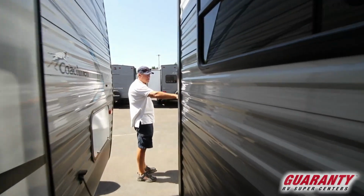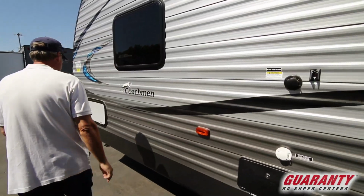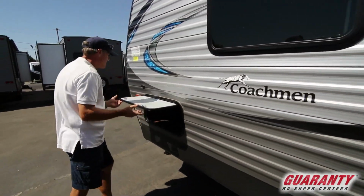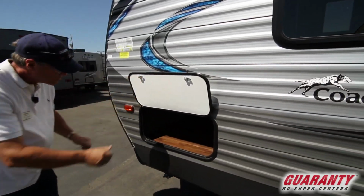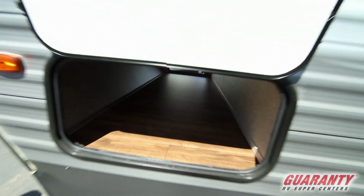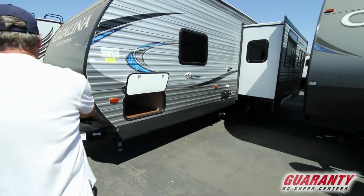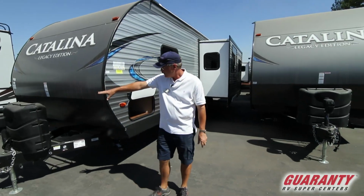You do have your outside shower and your city water connection and your black tank flush over on this side. And then we've got this area here, which will be your storage that runs through underneath there to the other side. And you also are going to have your room for 2 batteries up on the front there, as well as your larger tank and your power tongue jack.